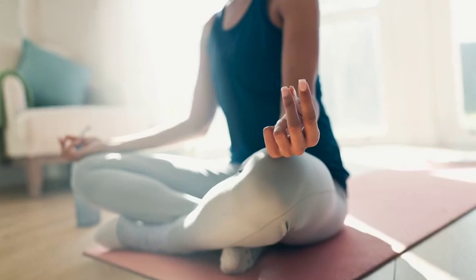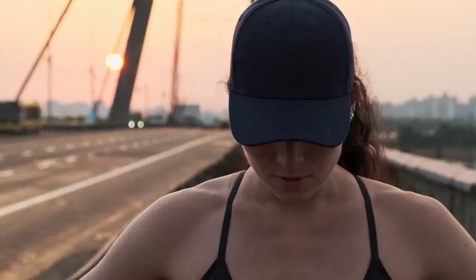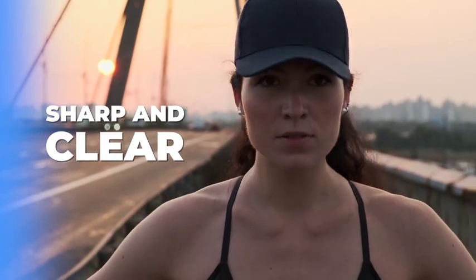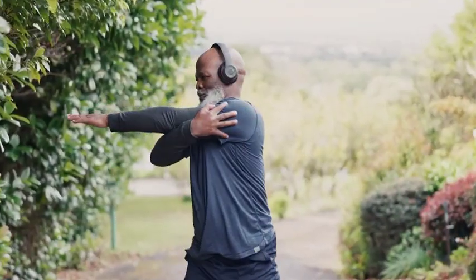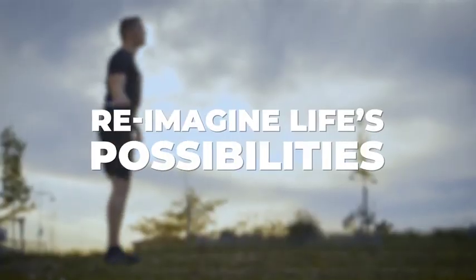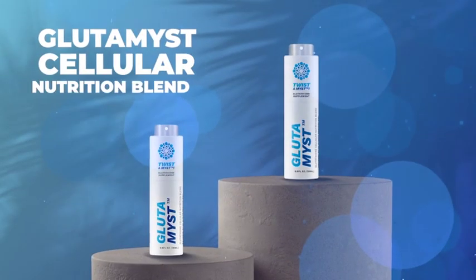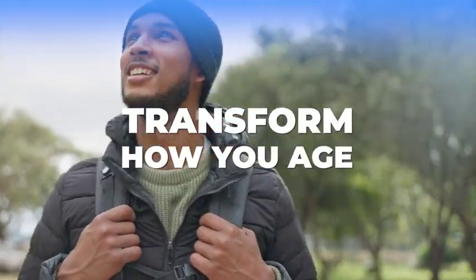Imagine feeling your best, mind, body, and soul. Imagine sleeping your best. Again, imagine being sharp and clear with concise and focused mindfulness. Imagine feeling younger, turning back time, and feeling like your true, powerful self once again. Reimagine life's possibilities with GlutaMyst Cellular Nutrition Blend. Experience the extraordinary benefits supported by GlutaMyst and transform how you age.